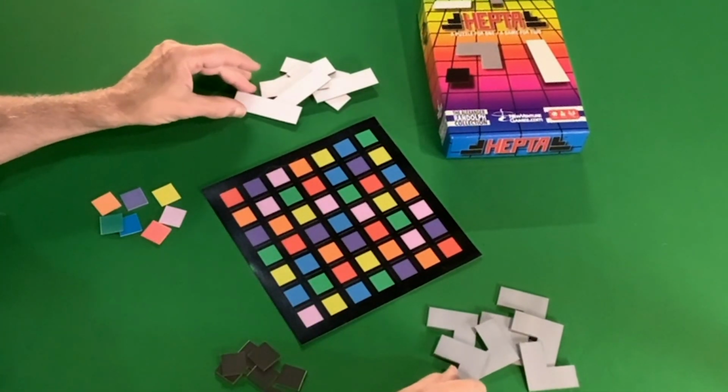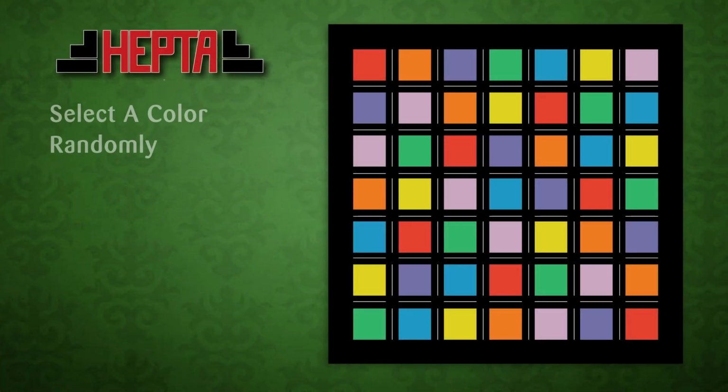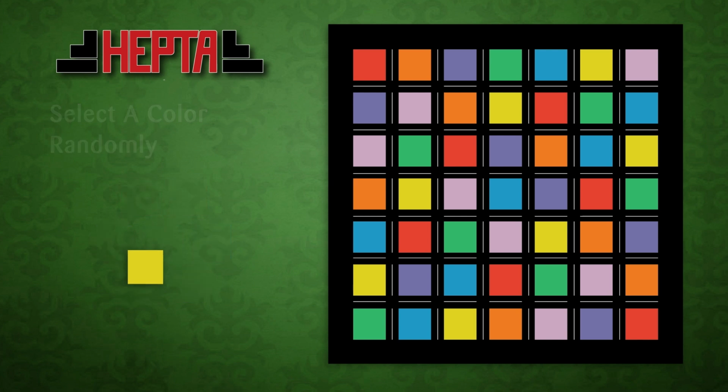And now each of the shapes on the table here are significant depending on whether you're doing the 1-player puzzle or the 2-player game. Here's how to play the 1-player puzzle game. The first step is to choose a random color. We've supplied a set of colored squares to help with this task. Simply shake up the squares and draw one randomly. And that's your color to avoid.